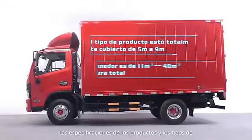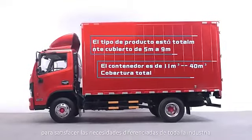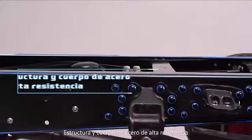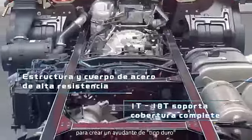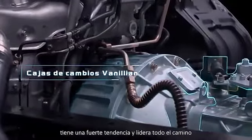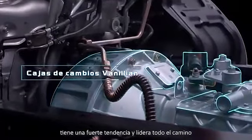Specification and type of container are optional to meet differentiated demands of different industries. Carriage and body of high-strength steel create the dauntless assistant. And it carries Wan Li Yang gearbox, strong and vigorous to lead the way.